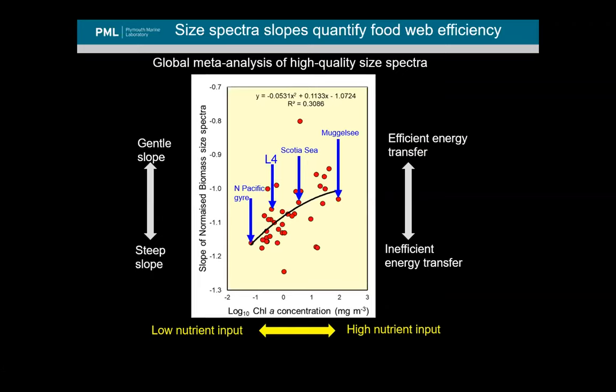So we looked at the L4 site in relation to a literature compilation of all available high quality size spectra. On the y-axis is the slope of these size spectra, and on the x-axis is the nutrient input, and I've proxied that here by the annual average chlorophyll concentration. This is called a meta-analysis. This is work in progress, but basically points in the bottom left of the plot, for example, the North Pacific gyre, these are the so-called deserts of the ocean, which are receiving very little nutrient input. They've got a steep slope, so it's inefficient energy flow through the planktonic food web.